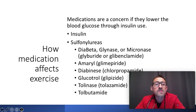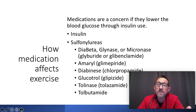Okay. So how does medication affect exercise? Medications are a concern if they lower your blood glucose, and that could be through insulin that you're taking, or it could be some oral medications. Sulfonylureas are a type of oral medication that will lower your blood sugar.